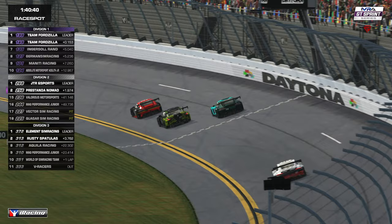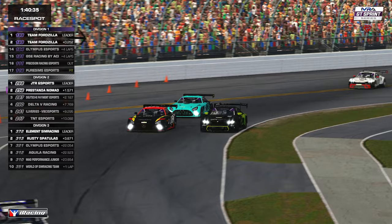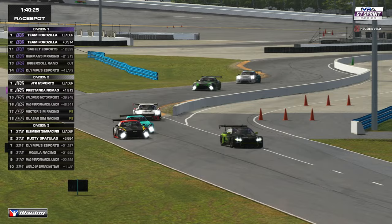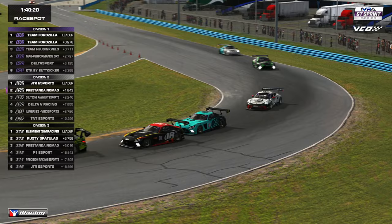Insult to injury, by the way, for the 134, which is an Ingersoll Rand car. They have been awarded a penalty because they left the starting formation before the start line. Drive through if they can get the car fixed. The Ingersoll Rand car passed by the German sim racing machine, the Sprint 2 machine, to hold off Jason Dilworth's advance. They go back single file. That helped out the third car in Division 2.